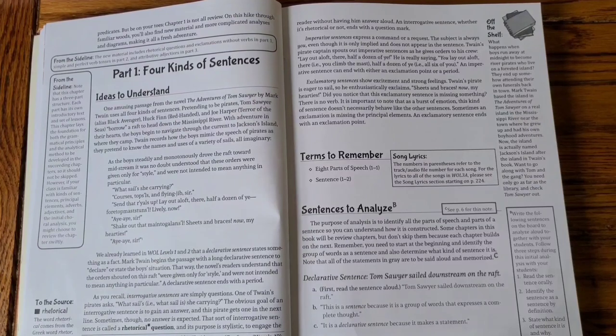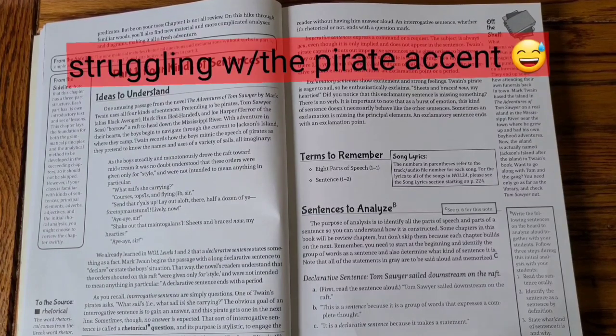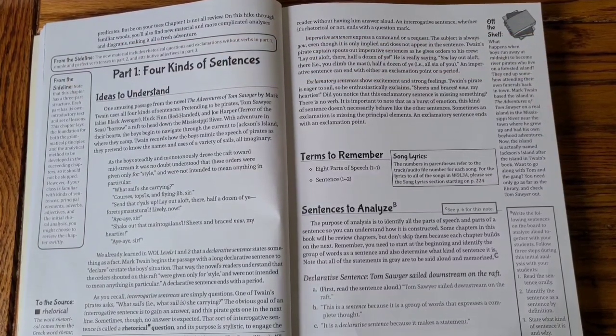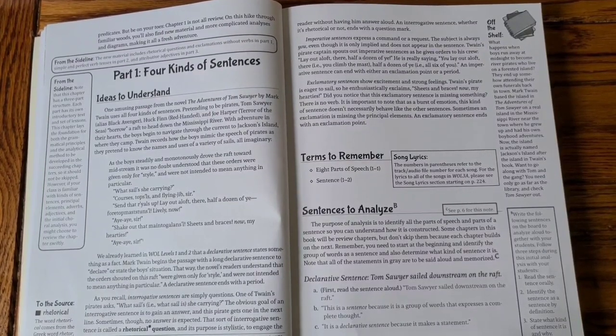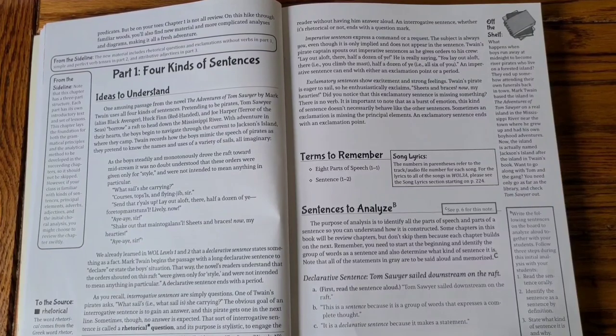Imperative sentences express a command or a request. The subject is always you, even though it is only implied and does not appear in the sentence. Twain's pirate captain spouts out imperative sentences as he gives orders to his crew. "Lay out aloft there, half a dozen of ye." He is really saying, you lay out aloft there, meaning you climb the mast. Half a dozen of ye is all six of you. An imperative sentence can end with either an exclamation point or a period.